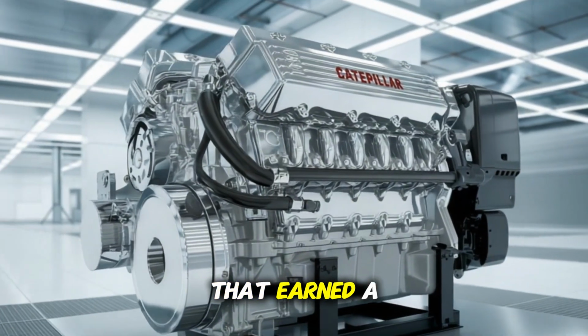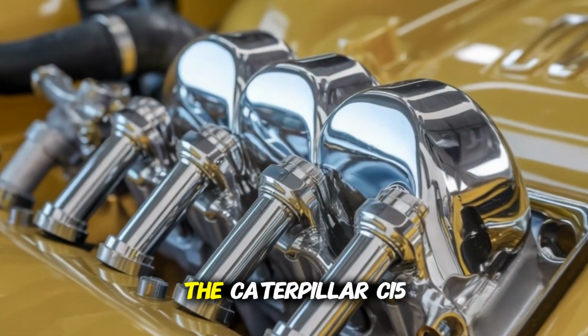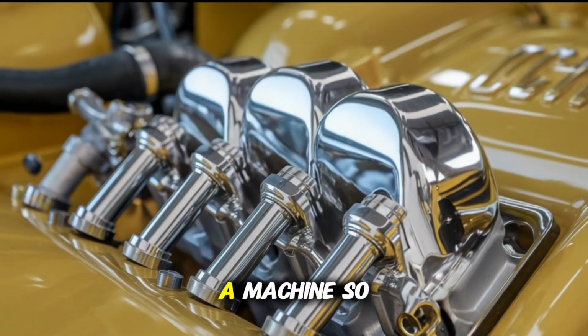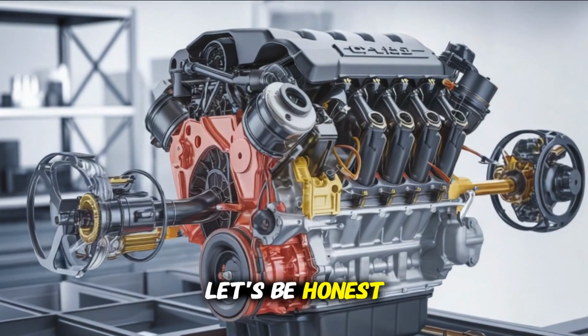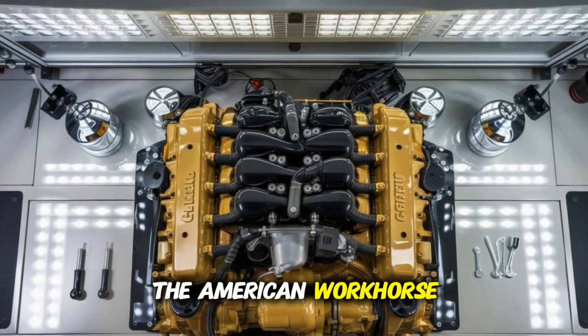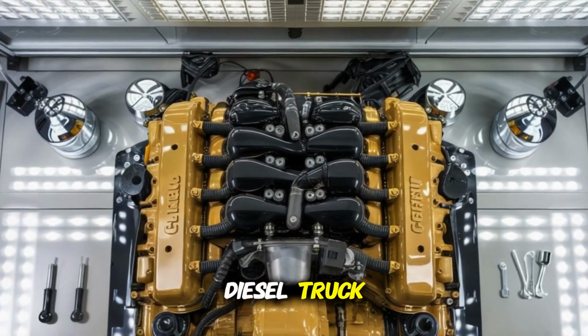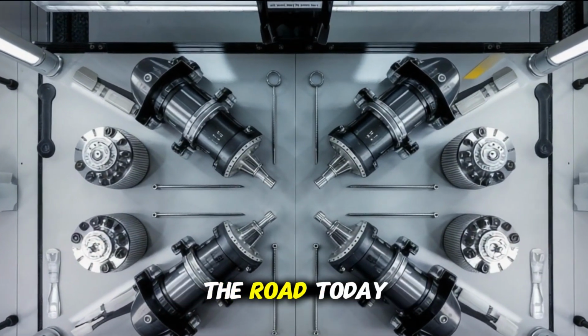There's one engine that earned a reputation not just for power, but for attitude. The Caterpillar C15. A machine so rugged, so reliable, and, let's be honest, so loud, it became the beating heart of the American workhorse, the heavy-duty diesel truck. But is it just a relic of the past, or a legend that still dominates the road today?